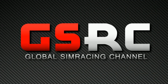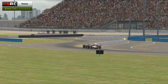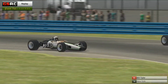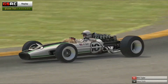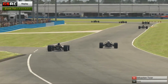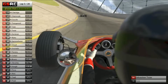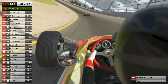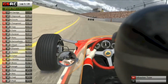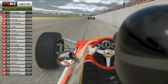We're actually going to show you a replay there, Ryan. Yeah, just about to look at the replay now to see how the move happened, and it looks like Tyler went up the inside of Tixier, and Sebastian just kind of left the door open. Yeah, Tixier, after a mistake through turn 1, left him wide, late on the throttle. Tyler very easily making that run into turn 3 and takes that position away. So Tixier now back into 6th with Bill Tyler up to 5th.